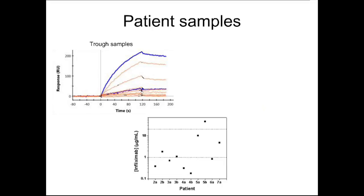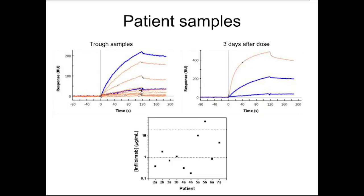We were also able to obtain a sample from a patient who had their blood drawn 3 days after their infliximab dose. So this response is actually really high. It's way higher than my 20 microgram per mil calibrator. When calculated out using my calibration curve, the graph on the bottom is showing you what those values come out to be for these patients. Most of the values, again, are around 1 microgram per mil or lower. And this is the patient 3 days after dose.